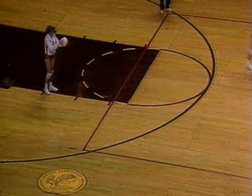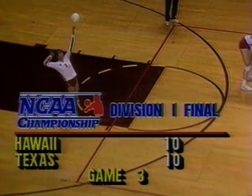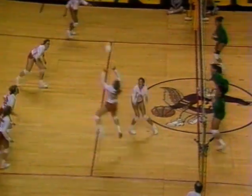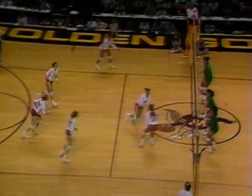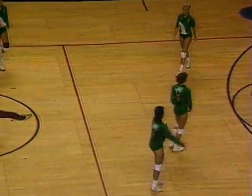I don't think anybody would have thought it. Texas 5 points away from an NCAA championship. Hawaii struggling to stay alive. They need to win this game. Middle. Dug up. Taya Taffa, dug. Harrell bombs away.